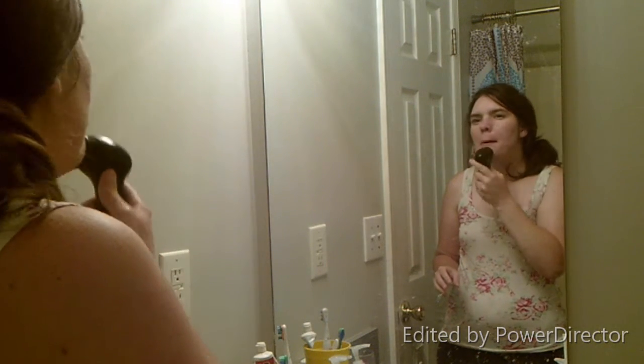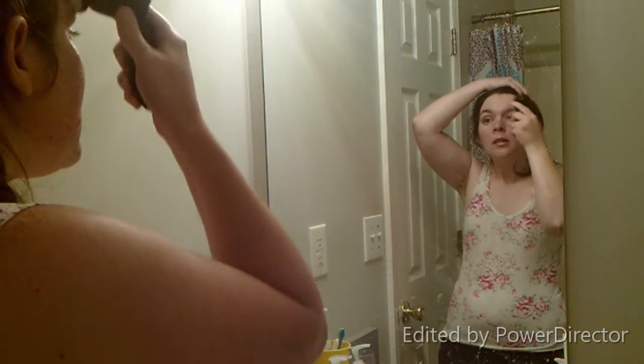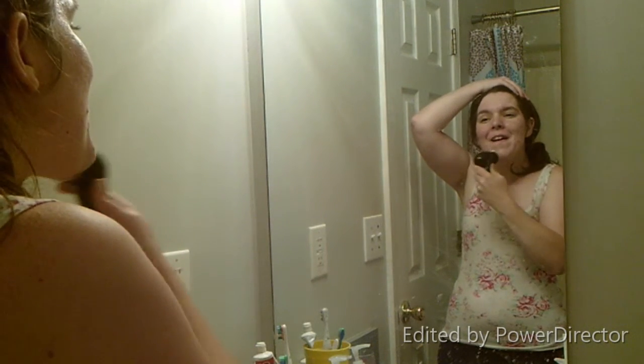And with this stuff, I didn't realize I still had makeup on my face. When I saw this brush, it was like my makeup. I'm like, oh my, that's really a lot of makeup still on my face. So it's good to wash your face twice, especially when wearing makeup. I was looking at it like, oh, okay.